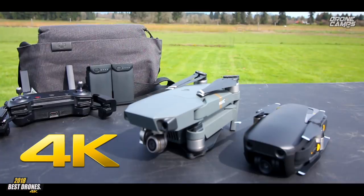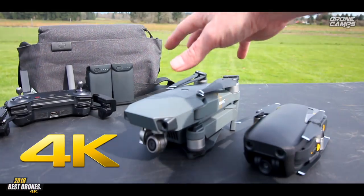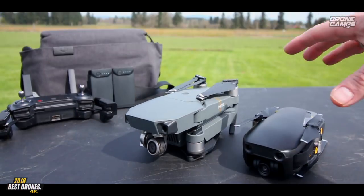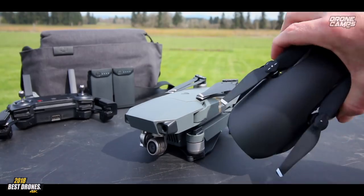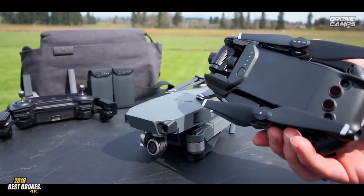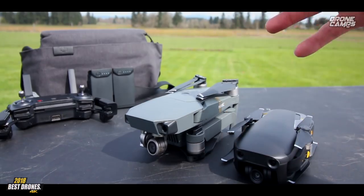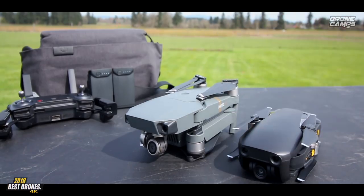If you're going to be a professional, if you're going to shoot weddings, real estate, things like that, I'm going to recommend the Mavic Pro or the Platinum over the Mavic Air. But if you decided to use the Mavic Air, and if you really like how small this one is and how portable it is, it's foldable, that is really nice about this one. And the 12 megapixel still is going to be good enough for any real estate website out there, or if you're doing photos on the side for some friends or a friend's wedding.